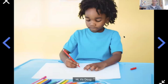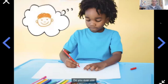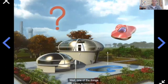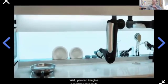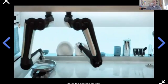Hi, it's Doug. Do you ever use your imagination? You know, your ability to make a picture in your mind. Well, one of the things I love to imagine is what the future will be like, especially to imagine what kinds of machines people might invent in the future. Now, take anything you don't like to do. For example, I don't really like to cook. Well, you can imagine a machine that could do all the cooking for you.